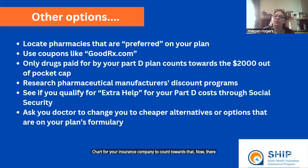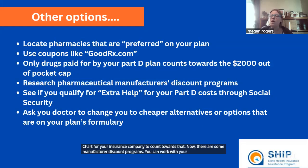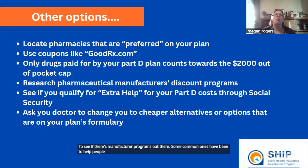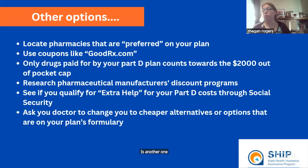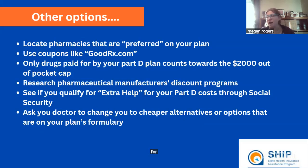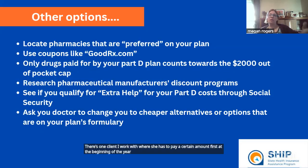Now, there are some manufacturer discount programs. You can work with your doctor's office or even your hospital to see if there's manufacturer programs out there. Some common ones have been to help people with like Ozempic or some expensive heart medication. Dupixent is another one I've seen, and Humira is another one I've seen used through the manufacturer assistance program. And there's different ways this works. For some, it covers your medicine at 100%. For others, maybe you pay $5 a month or $10 a month. There's one client I work with where she has to pay a certain amount first at the beginning of the year with her Part D insurance for the medication.